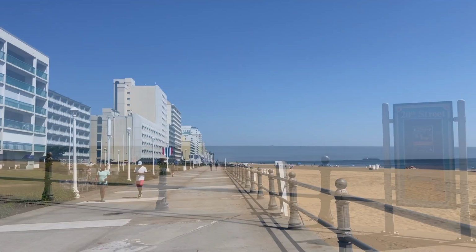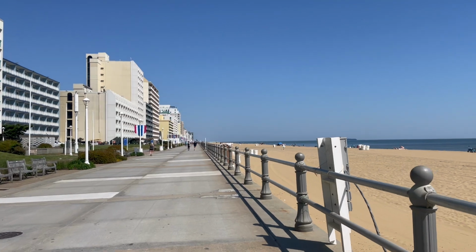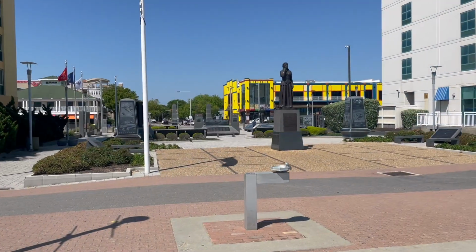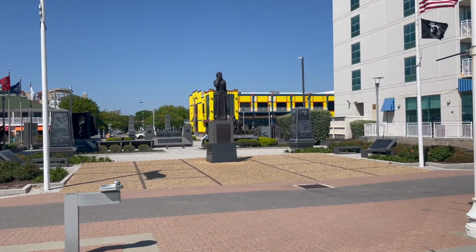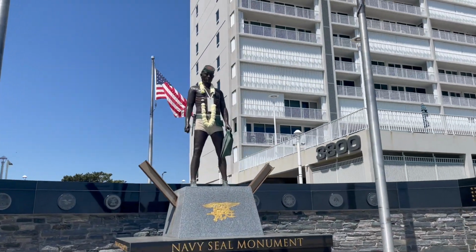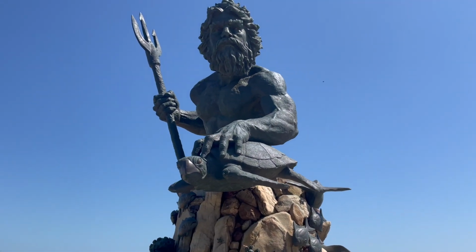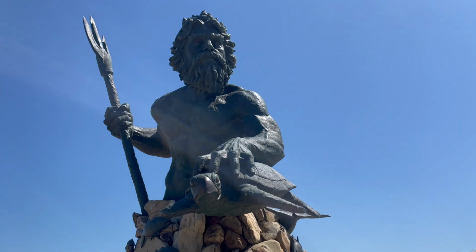The boardwalk extends 3 miles from 2nd Street all the way to 40th Street, and it even includes a separate bike path that runs alongside it. As you walk along the boardwalk, you'll see a number of interesting monuments and artwork. The King Neptune statue is probably the most famous and recognizable at 34 feet tall.